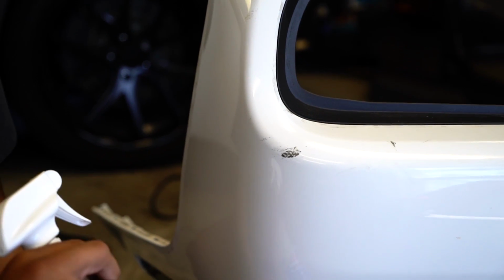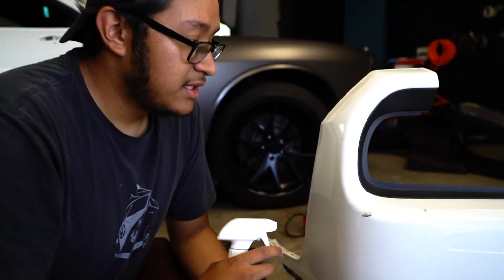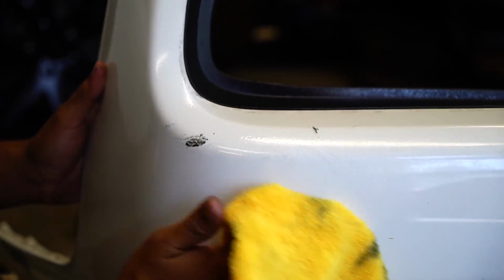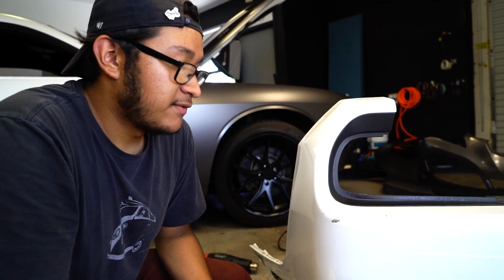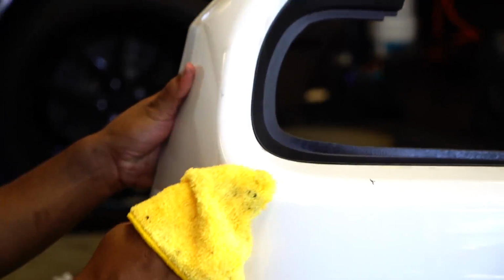So I'm gonna hit it with an adhesive remover that we dilute and we use for any type of adhesive that might stick on. So I guess we're gonna test it out. And what you wanna do with this is leave it on for about 30 seconds. Then you gotta hurry up and wipe it off, because it can damage the paint if you're not really aware how to use it. So let's see what happens.